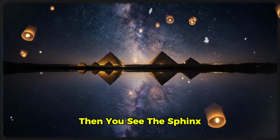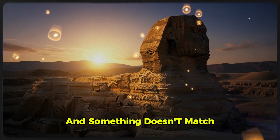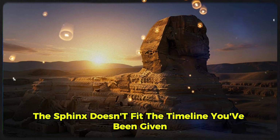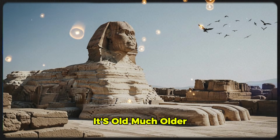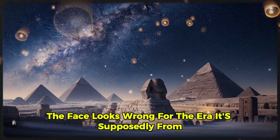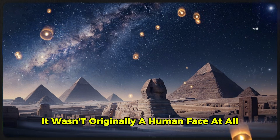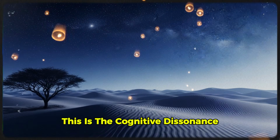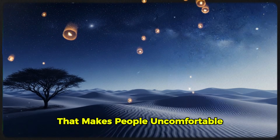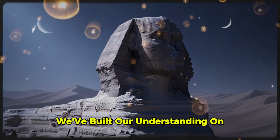Then you see the Sphinx, you look at the erosion patterns, you measure the geological composition, and something doesn't match. The Sphinx doesn't fit the timeline you've been given. It's old, much older. The face looks wrong for the era it's supposedly from. The body proportions suggest it wasn't originally a human face at all. This is the cognitive dissonance that makes people uncomfortable. It forces us to question the entire framework we've built our understanding on.